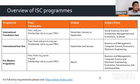Right. Now, in terms of the intakes, scholarships, and fees, for foundation year, it's going to be around £18,100, right, with a scholarship of up to £2,500. For IY1, it's going to be up to £19,000 in tuition and fees, but the scholarship is a little higher, at £3,000. And then for the pre-master's program, it's only going to be £15,750, and the scholarship is up to £2,000.